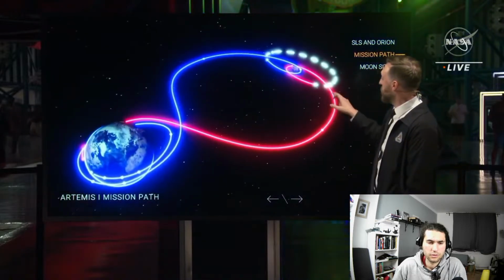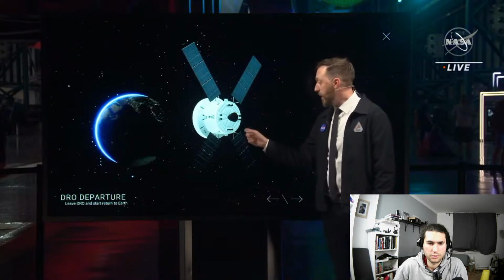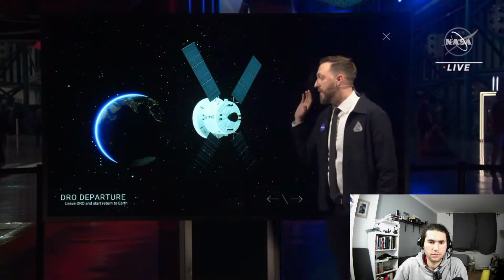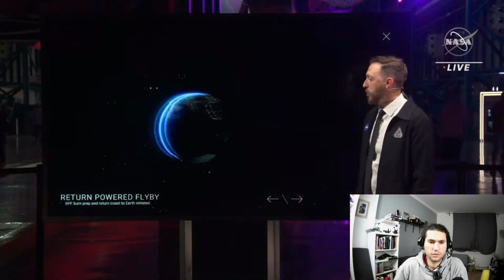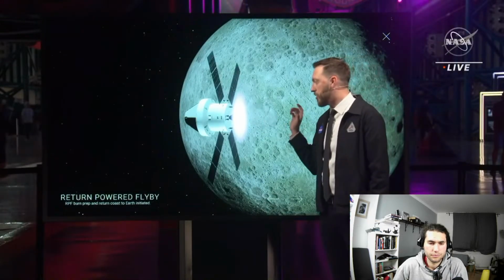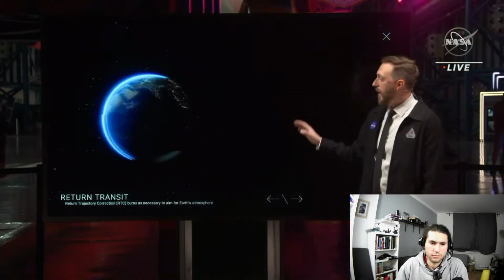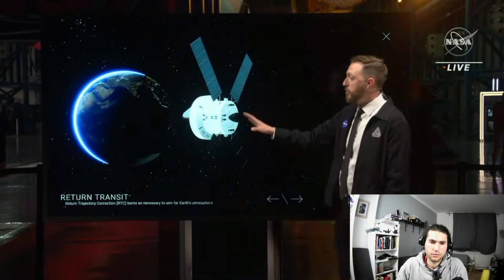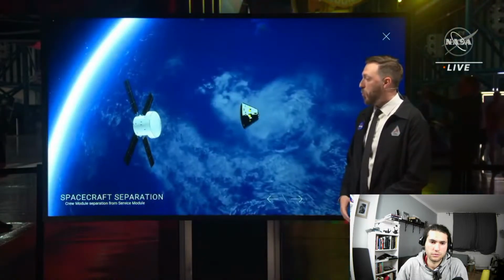Eventually, though, it's going to be time to come home, and we will do a DRO departure maneuver. This, again, firing up that Orbital Maneuvering System engine and others on the service module, and this is what's going to commit us from leaving the moon and heading on back towards Earth. We'll dip in once more, close off the lunar surface, slingshot and use the lunar gravity to do this return powered flyby, and then similar to the way out, we can make correction burns as we fine-tune our path back towards the Earth. And then it's time for re-entry.